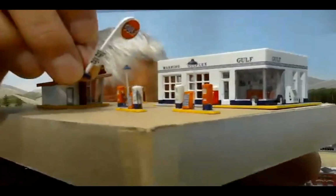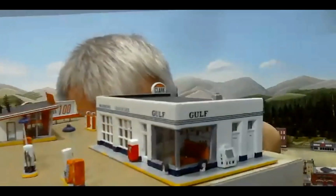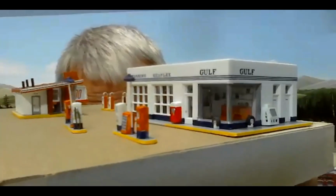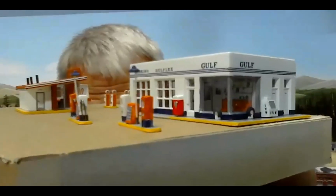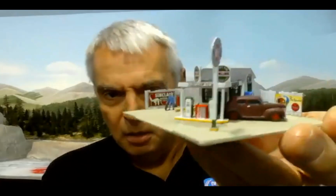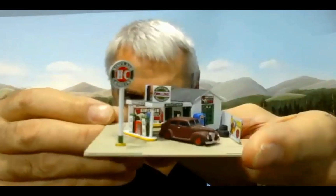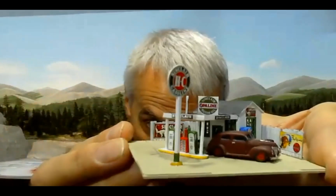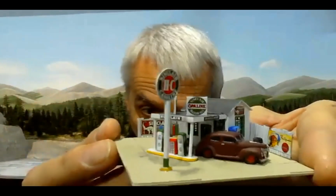And it's got a partial interior in the office, but I didn't open the doors to show the inside of the car bays. I've got one of the little ones that there's a number of kits available from different manufacturers over the years of this station.